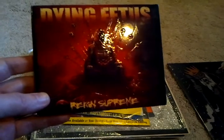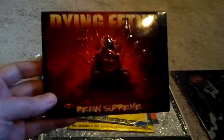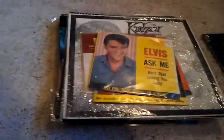Dying Fetus is a great, talented band. A lot of people will say they sell out now, but just listen to their music. You can just hear the talent ooze out of them. But anyway, I was happy to get that, and since she got me two of those CDs, I got two of those records, so I was pretty stoked.